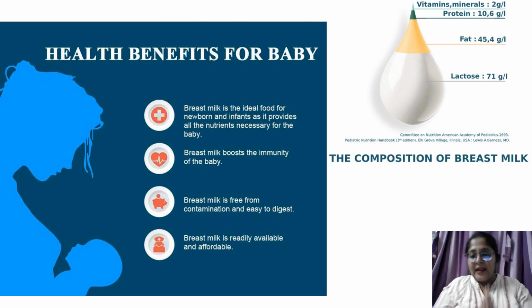So first we'll talk about the health benefits for a baby, like why we are focusing on exclusive breastfeeding. Breast milk is the ideal food because it provides all the necessary nutrients required by the baby. The stomach size of the baby is just like an apricot, and it gradually increases to the size of an apple maybe. That is why it determines the quality and the quantity necessary for babies. It is also the ideal food because it is contamination free, easy to digest, readily available, and affordable too, and it also boosts the immunity that the baby needs very much.